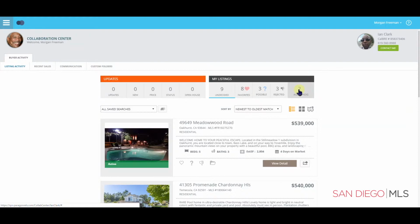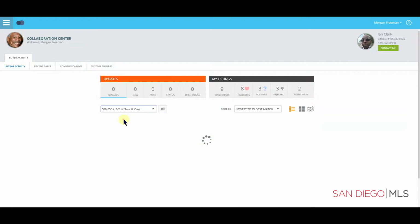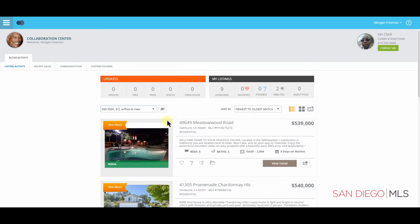If there's a property that you would like to either highlight or add into your client's page, this is where you would do that. I mentioned before you can add multiple searches. Currently there are 2 searches here in addition to the agent picks. If you choose to click on an item here, like this, we will only see results that are related to this search.